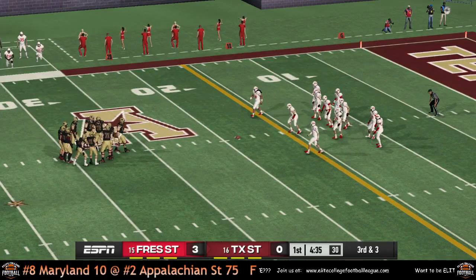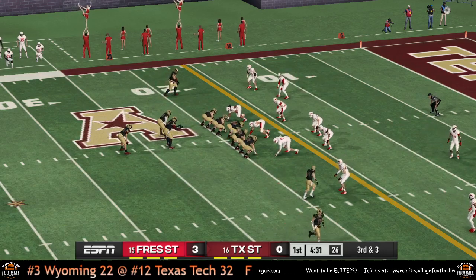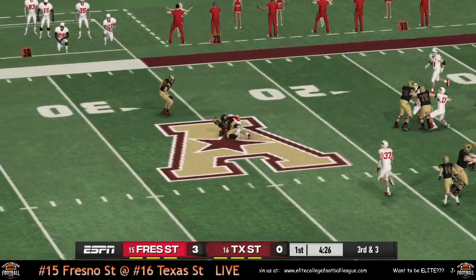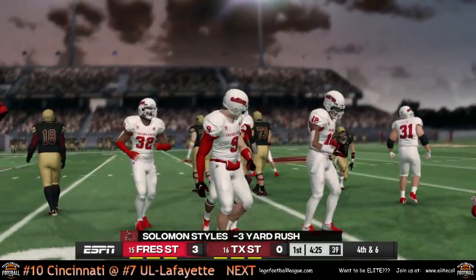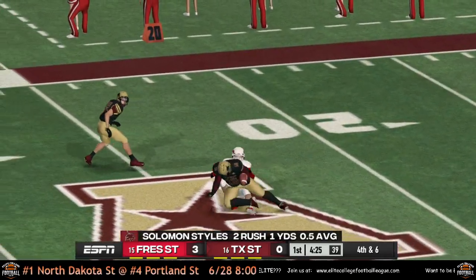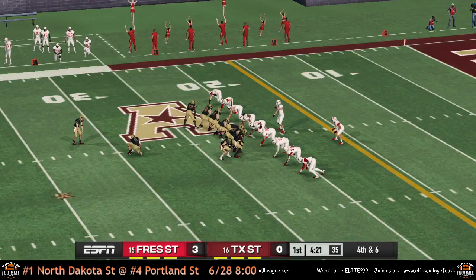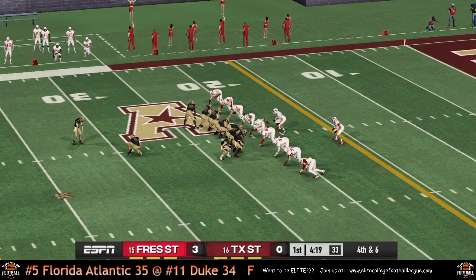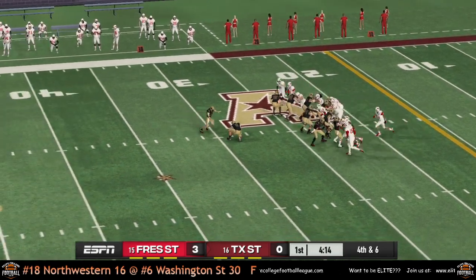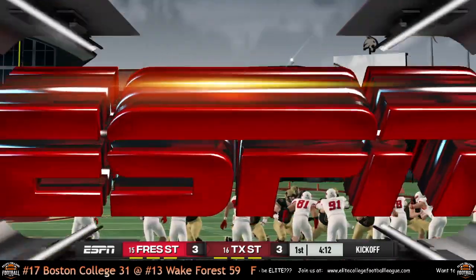And this is the eighth play of the drive. They'll knock him down for a loss. So it's fourth down. So the kicking team is on the field. They'll try for three. Texas State is looking to tie things up. Kicks away, and it splits the uprights.